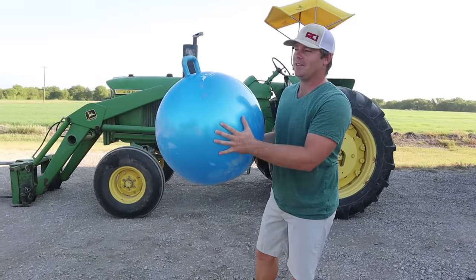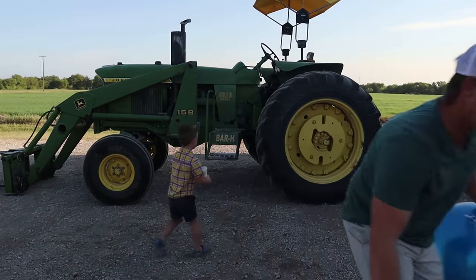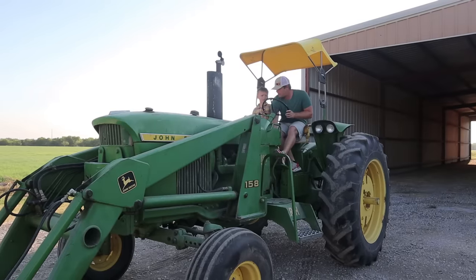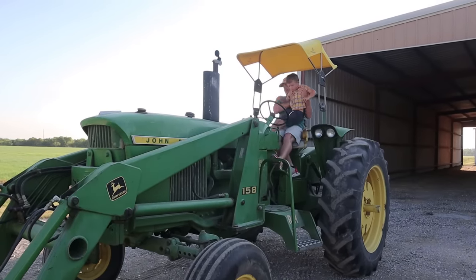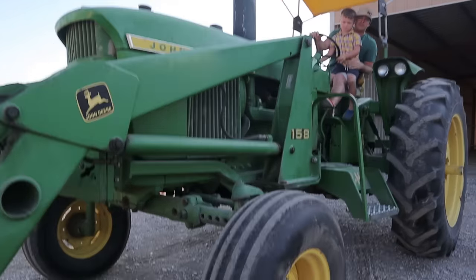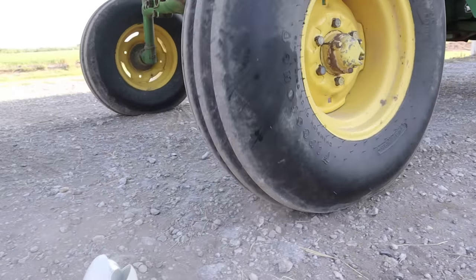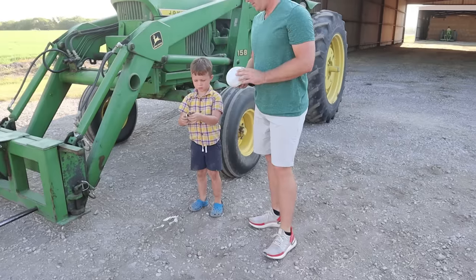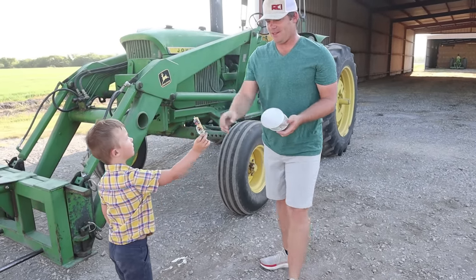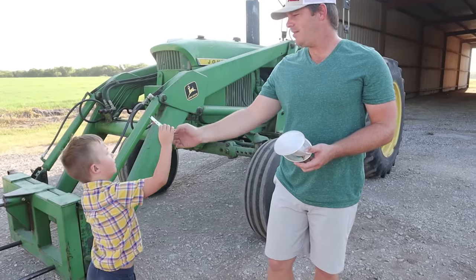Which one are you going to do first? Light bulb. All right, let's do the light bulb first. I thought I was gonna blow it up. It like shot it out. What is this? A little motherboard or something? Like a computer? It's the parts inside.